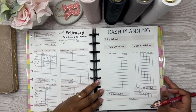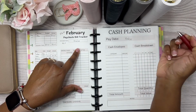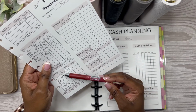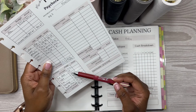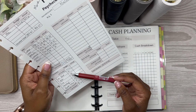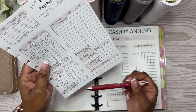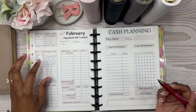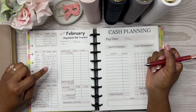Can y'all still see? Okay, so pay date was 3/14. It's always going to total $135 until I make some changes, or if I add some other envelopes to my wallet, it's going to pretty much stay $135. Like if I want to add groceries, then of course this is going to go up. If I want to increase coffee, then that will go up. So as of right now, this envelope total is fixed, but just know that it could go up at any point in time that I need to add something or take something away. It could change.